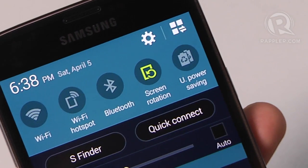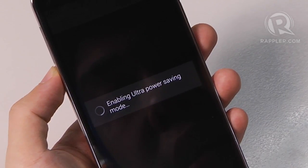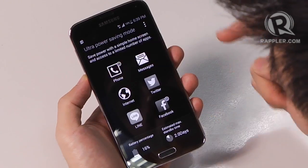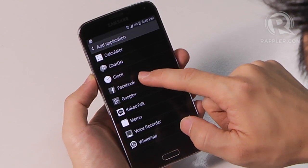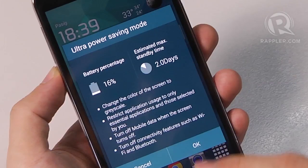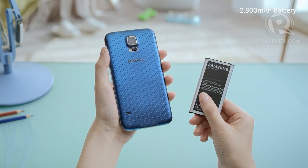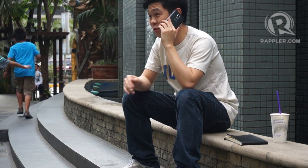Our favorite software feature is a feature called Ultra Power Saving Mode, which turns your phone black and white with limited functionality, but allows you to keep either data or Wi-Fi on and gives you access to apps like Twitter, Facebook, WhatsApp, and Line. Turned on at 16%, you got an extra 2 days of functionality. With heavy use, the phone's 2,800 mAh battery lasted a full 7 hours. Not bad for a phone this powerful.